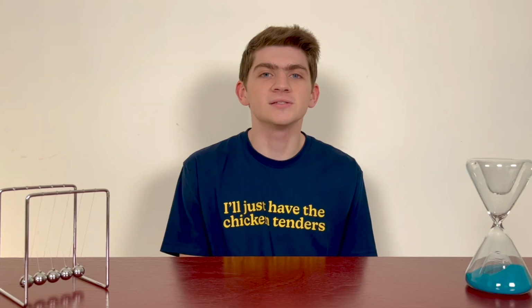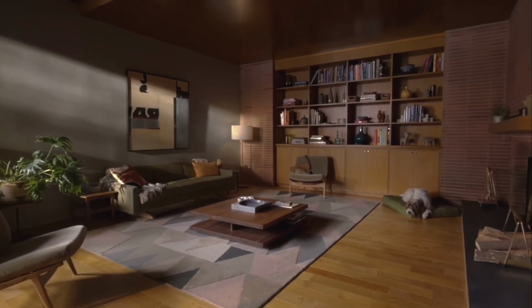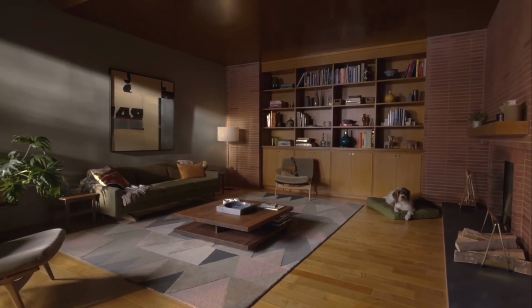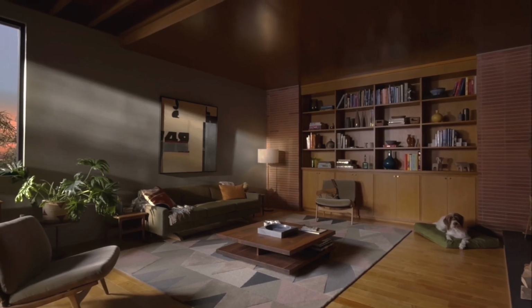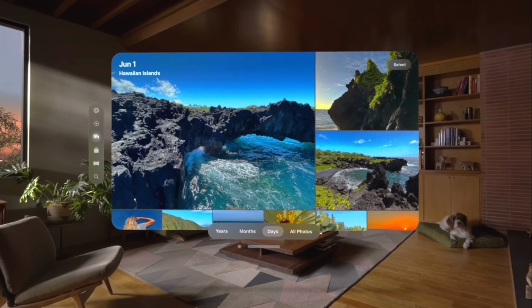So the idea is that you put it on and you still see your actual room that you're sitting in, but you have apps and whatever you're doing in the headset floating in your room in front of you, is what it looks like. So you could be on the internet or watching a movie and it just looks like a big screen is in front of you, pretty much.